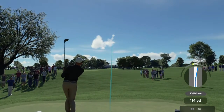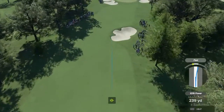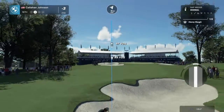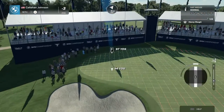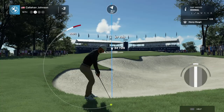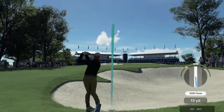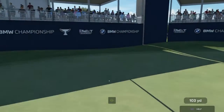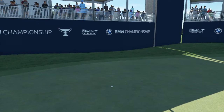Let's finish with a flurry. It'd be nice to make a move up the leaderboard. That's not what he had hoped for, I'm pretty sure of that. Setting up in some very deep rough. Needs a little ground help to the left. And he's safely on the green.